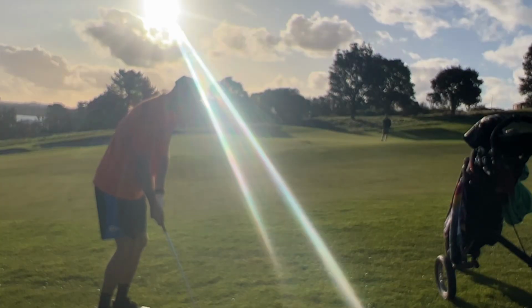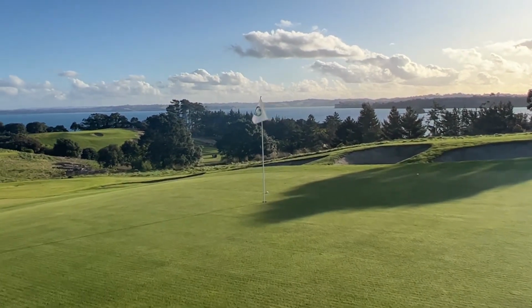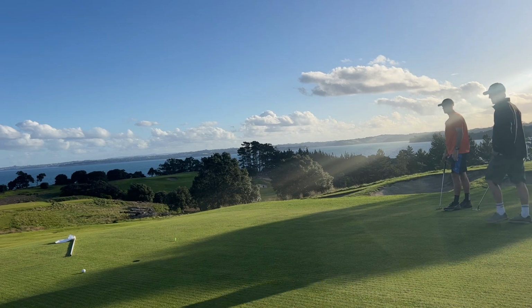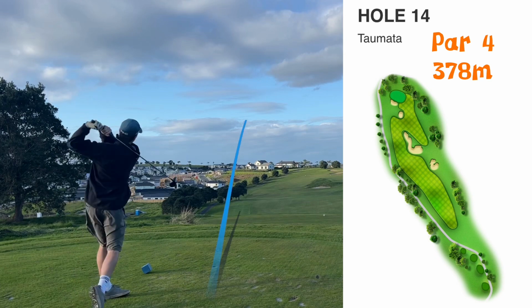Got pretty bad sun flare here, so the footage is pretty bad, but I was pretty happy with this chip. And Korban hits a pretty good lag putt up there, really close. Trying to make a par, I send this one a bit too far past, and we both made those putts, but Korban obviously won the hole because his was for 3.